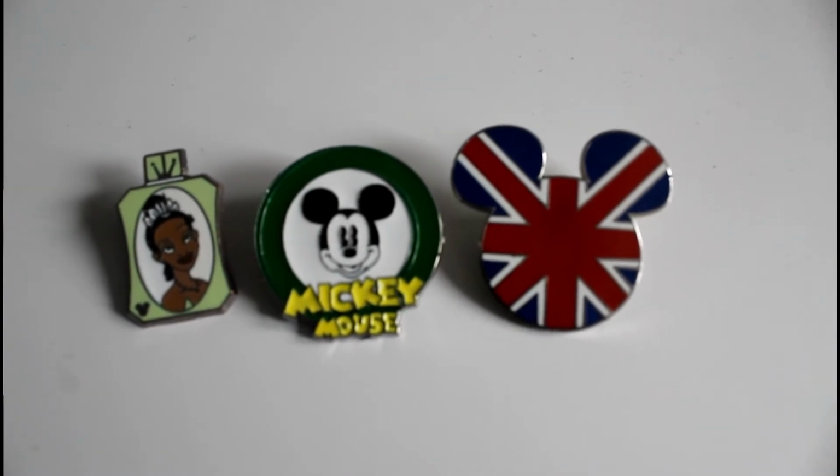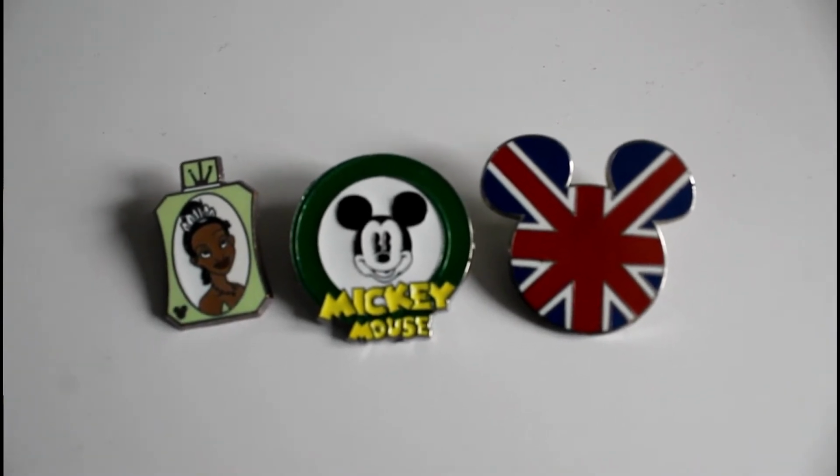Some of the pins that I got through trading the ESPN pins and marathon pins that I bought. I got this Mickey Mouse one because I thought it looked really cute. I like the retro Mickey, and I don't really have that many Mickey pins, but you know, he's my main man, he's the boss. So I felt like I did have to get some kind of Mickey pin, and I do really like the look of this one.